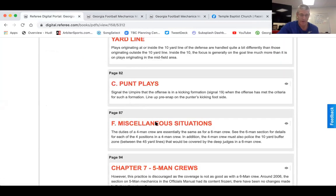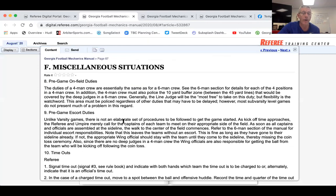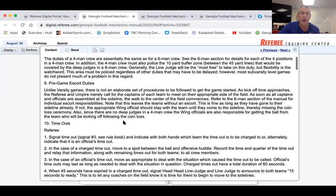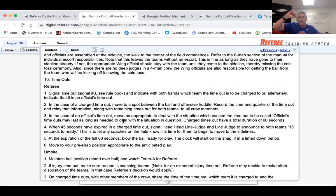Miscellaneous situations. Let's take a look at this. Pre-game on-field duties, talking about 4-man, pre-game escort duties. We're not going to talk about that. Referees, obviously, we're going to give a good signal when we have a timeout. And then we're going to give three chops.